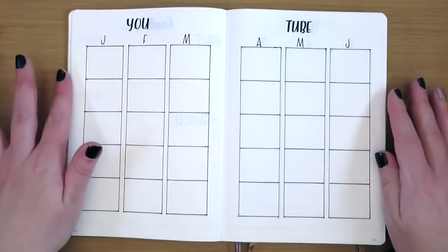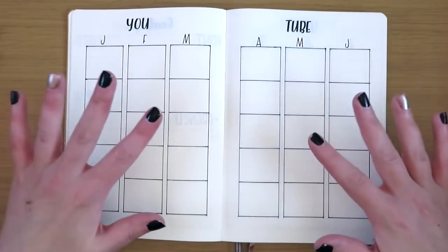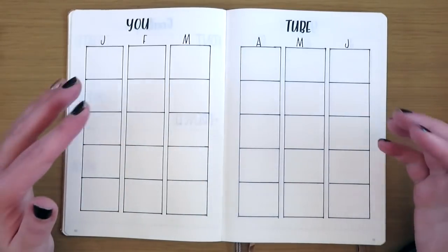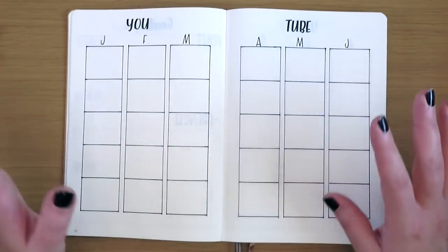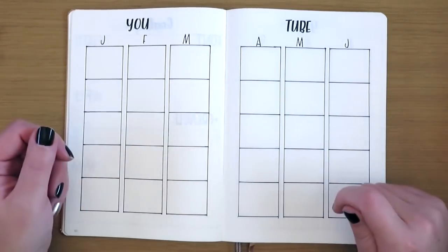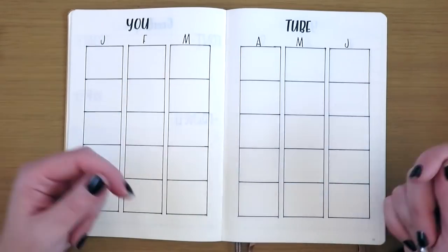So I have my YouTube calendar. These spreads are specifically for the videos I actually post, as opposed to my editorial calendar, which hangs up on my bulletin board, which is where I play around with when I'm going to post stuff and video ideas, and I keep them on sticky notes so that I can move them around.